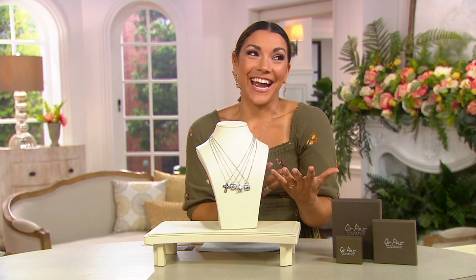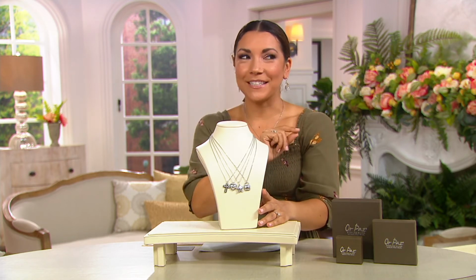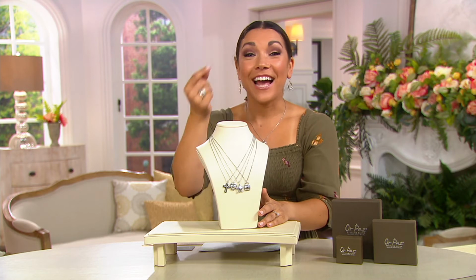And on my wedding day, I still had the keys. I had taped them inside of my Bible. I gave them to my husband when we exchanged our rings. It's a really special moment.